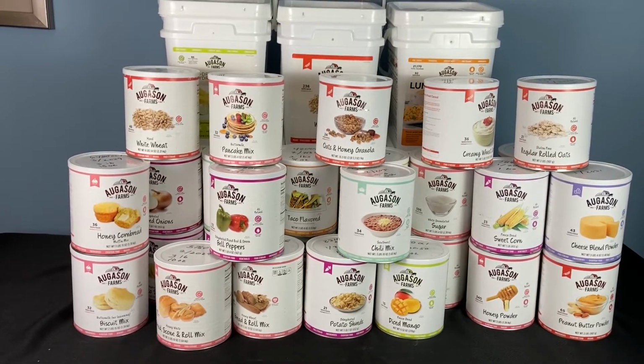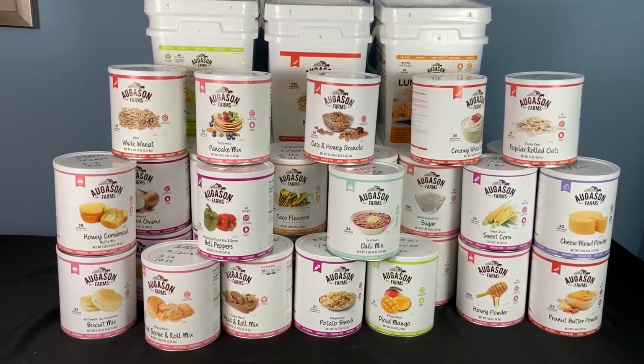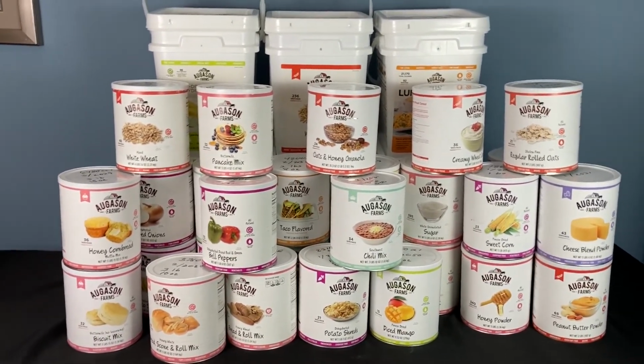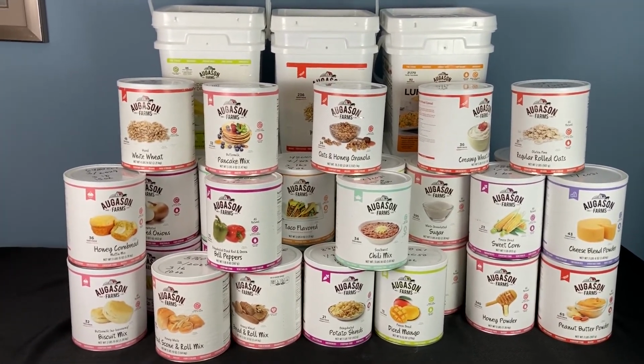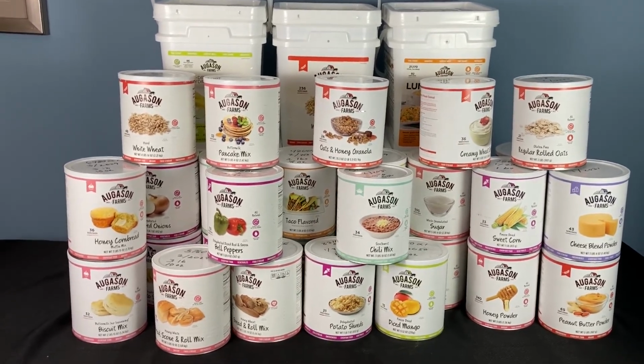There you have it. 28 tin cans, 6 buckets, 256,000 calories. I paid about $600 for all this.